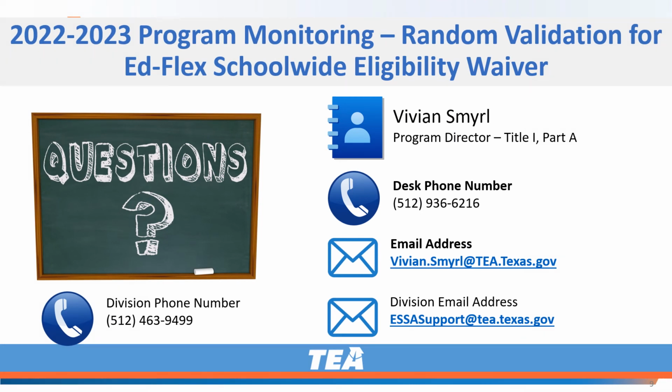Questions related to the 2022-2023 random validation for the Ed-Flex Schoolwide Eligibility Waiver may be directed to me at vivian.smurl@tea.texas.gov or at 512-936-6216. Questions may also be sent to the division email at essasupport@tea.texas.gov or to the division phone number at 512-463-9499.